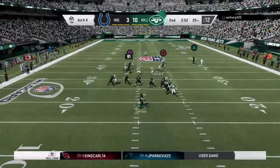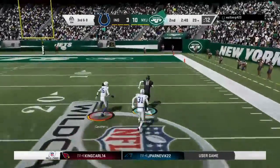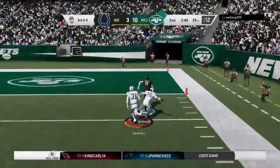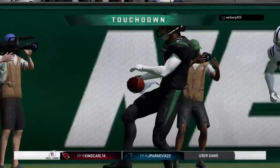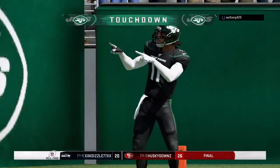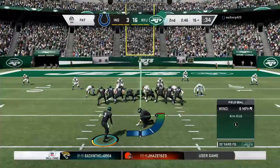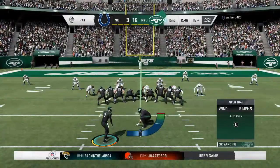Back to throw, Darnold. He'll rifle this one deep right side. And got his man, complete. And all the way in. Touchdown, New York. Robbie Anderson, 71 yards. And the Jets will extend their lead.